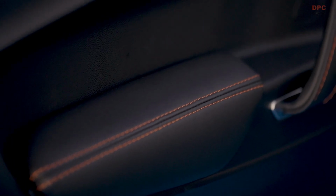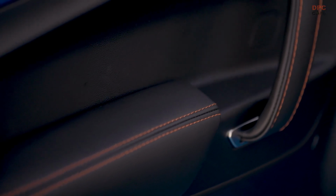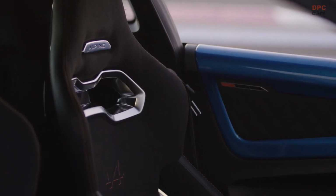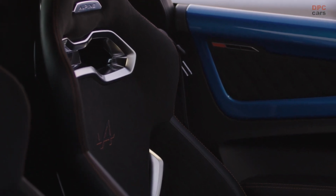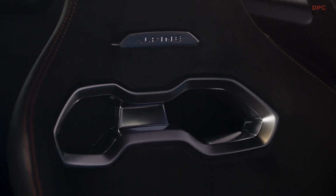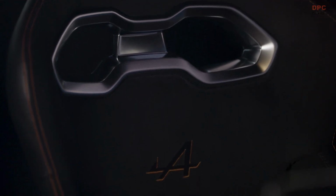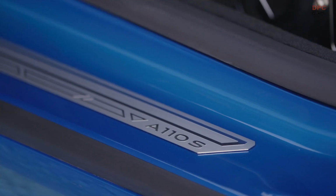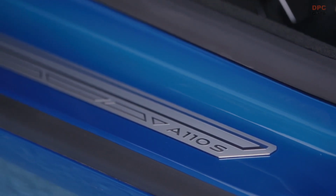Alpine A110 S. Power 300 horsepower. From 0 to 100 km per hour in 4.2 seconds. 340 Nm of torque from 2,400 to 6,000 revolutions per minute. Top speed increased to 275 km per hour. With Aero kit, empty weight in running order 1,119 to 1,140 kilograms.